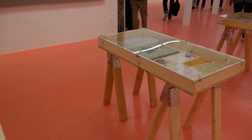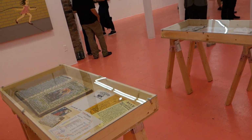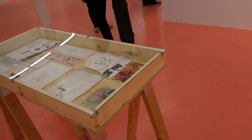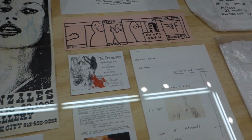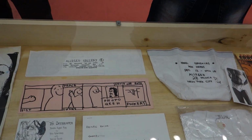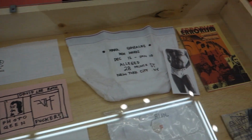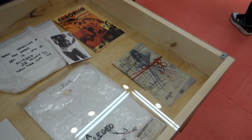Okay, it looks like they've got some tabletop vitrines with ephemera. The alleged gallery, 172 level. Yes, I do have a YouTube channel. I've got the YouTube channel.